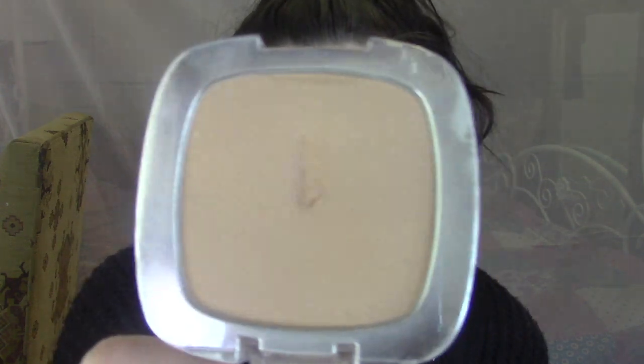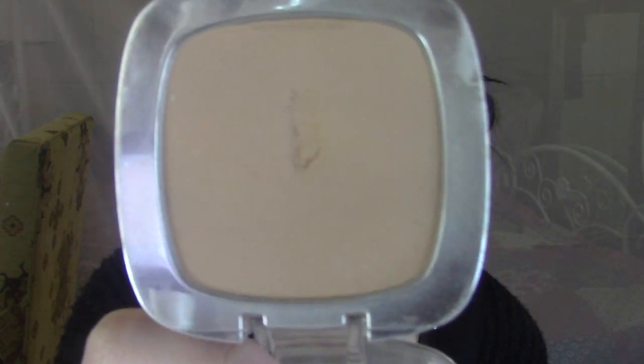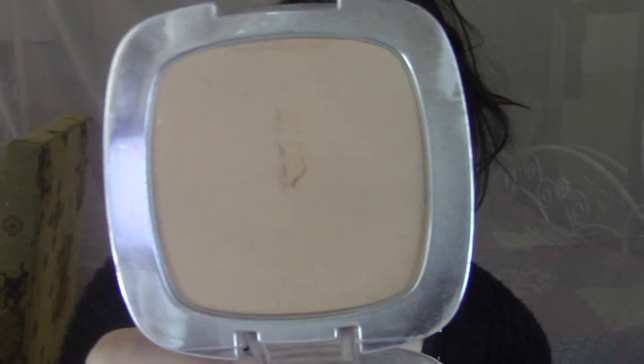not technically a bronzer, but this is the L'Oreal True Match Super Blendable Powder. Obviously this is meant as a setting powder, and it comes in loads of different shades. The shade I've got here is Golden Beige 3D, and that's what the shade looks like there. It's meant as a setting powder for people with this sort of skin tone, but on me, this works perfectly as a bronzer. It's the perfect shade for me, a goldeny, very caramelly sort of colour.